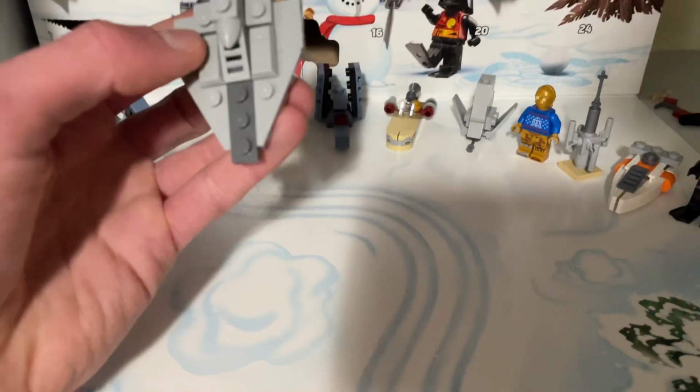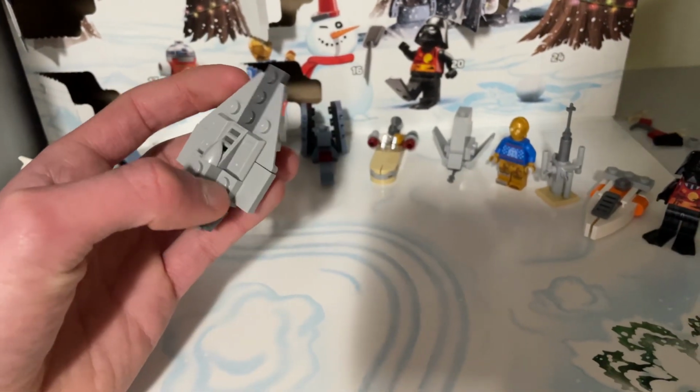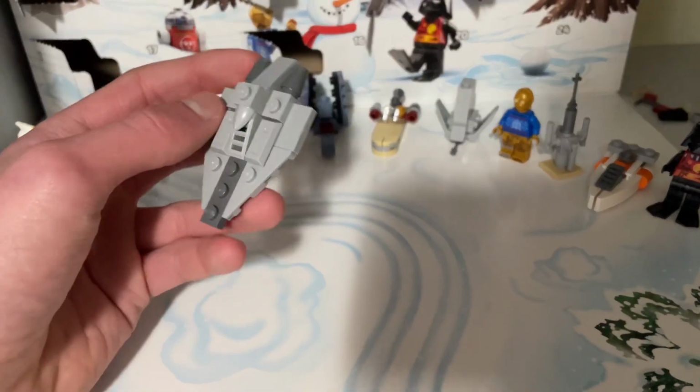I believe that's what this ship is. That's all I can think of. Maybe it's a ship from the First Order, but I'm not quite sure. But I believe that's what it is.